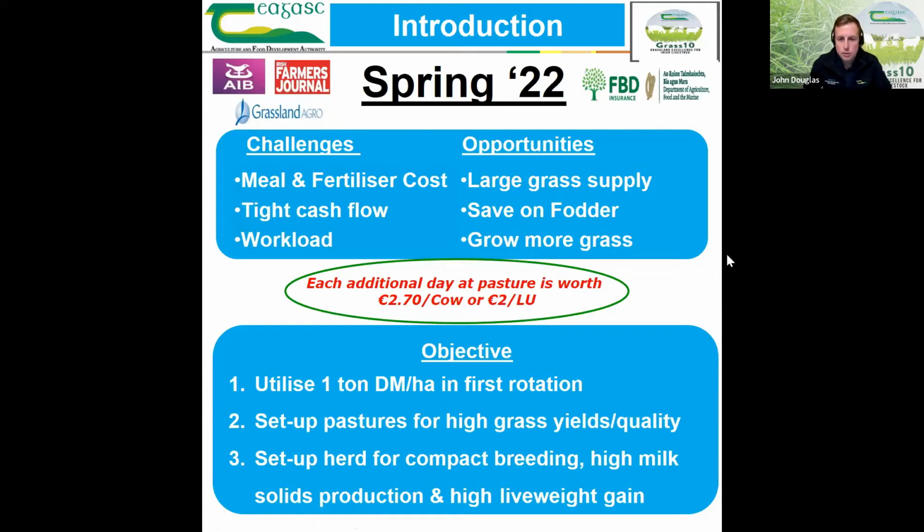I'm just going to talk to you about maximizing the benefits of spring grass. Most springs are the same. There are little challenges and opportunities that change from year to year. Tight cash flow and workload can be issues on the farm. There are opportunities to grow more grass in the year. The difference this spring is that the meal and fertilizer costs are higher. So any grass that is on the farm, there's huge opportunity there to save on feeding costs.